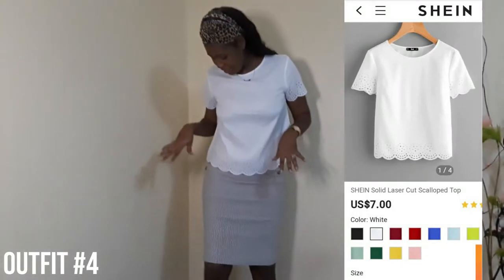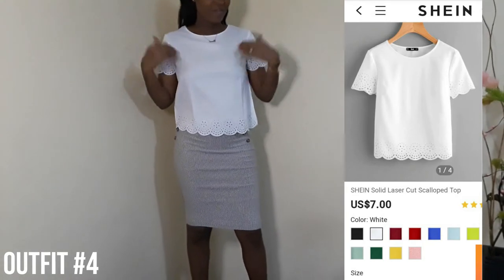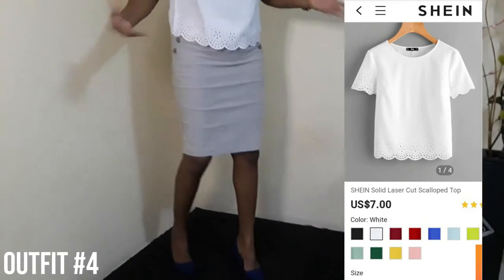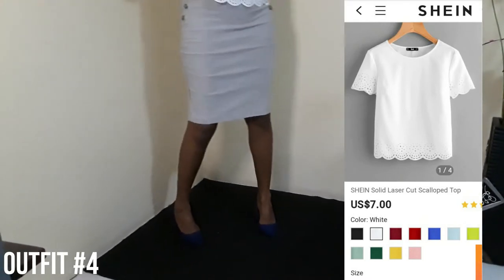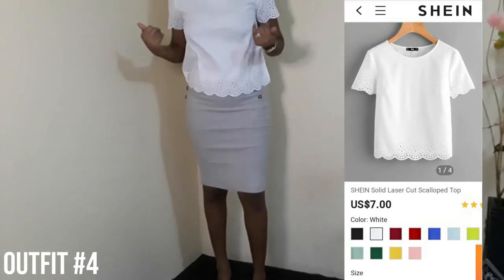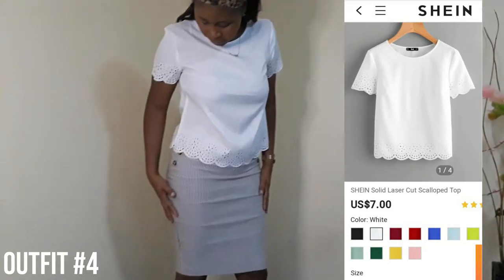So this is my third outfit. And I'm loving it. This is kind of my favorite look, because it's a laid back day where I can just throw on a skirt and shoes and wear it out. You can decide if you want, you can put on a blazer. It's up to you, but I wouldn't wear a blazer with this outfit. So this is the full look.